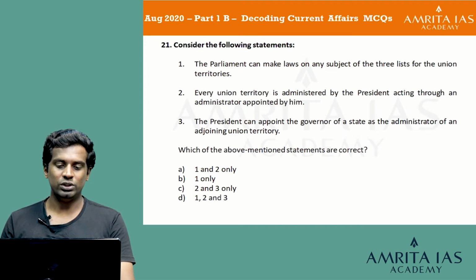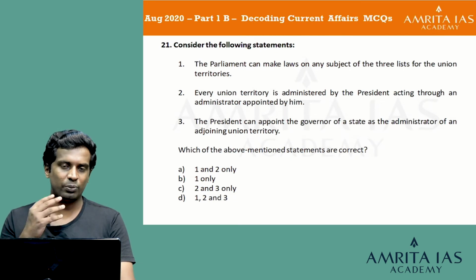2. Every Union territory is administered by the President acting through an administrator appointed by him. 3. The President can appoint the Governor of a state as the administrator of an adjoining Union territory. Which of the above mentioned statements are correct? Option A 1 and 2 only, option B 1 only, option C 2 and 3 only, and option D 1, 2 and 3 only.